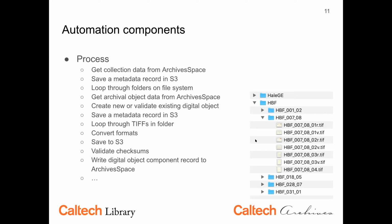Then we create or validate an existing digital object in ArchivesSpace for this folder level that matches the archival object. We save a metadata record, and then we loop through every TIFF and convert it to our preferred format, and then we save that converted file to S3. We validate the checksum for that file based on the original TIFF and the converted one and the Amazon version, that they send back a checksum of what they got. And then once we know all that's good, we save a new digital object component record to ArchivesSpace that houses all the information about the file that has been sent to Amazon.